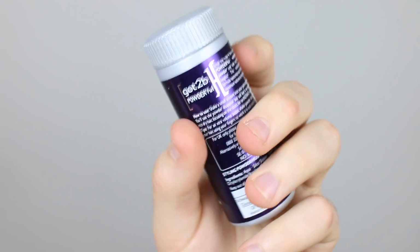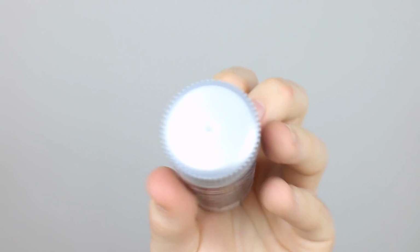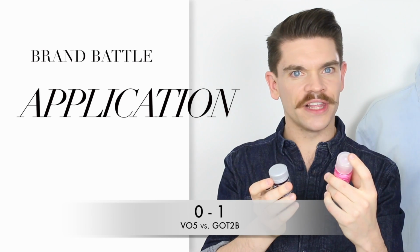Versus the Got2b one, which again is the women's version. They do have a men's one, which is a sort of green colorway, which is quite cool. But I actually quite like this purple one. Not much in it in the packaging. I mean, there is actually. Point goes to Got2b.